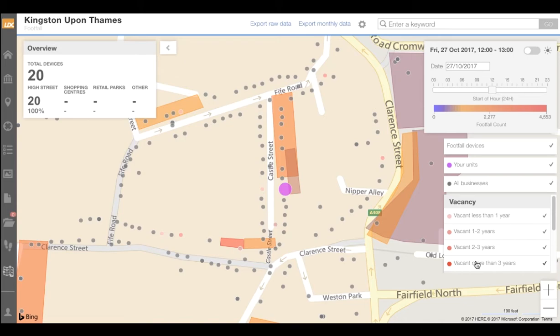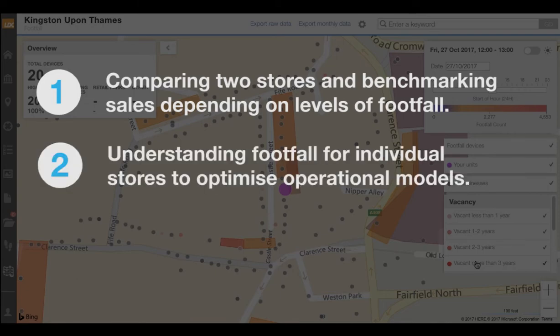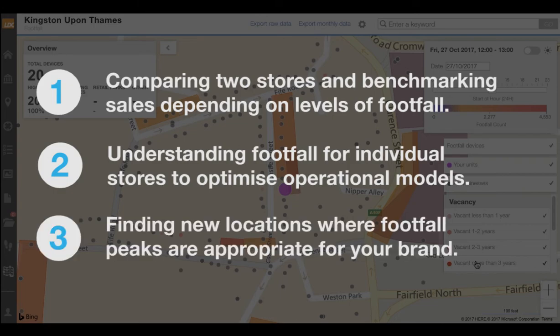So that's been a very quick overview of some of the insights you can take from the heat map. Firstly, comparing two stores and benchmarking sales dependent on levels of footfall to understand performance better. Secondly, understanding footfall for individual stores to optimise operational models. And finally, finding new locations where footfall peaks are appropriate for your brand.